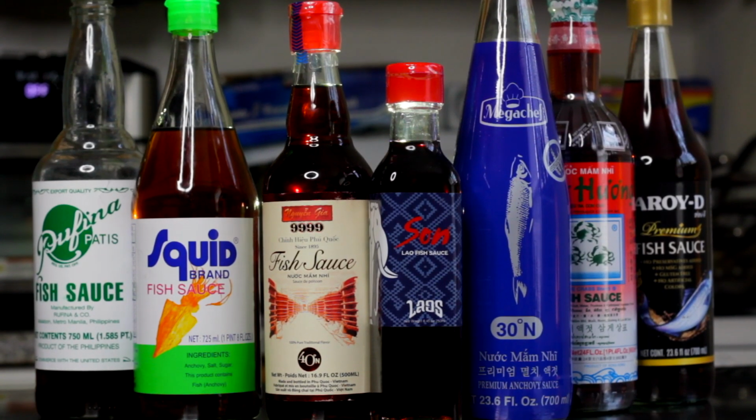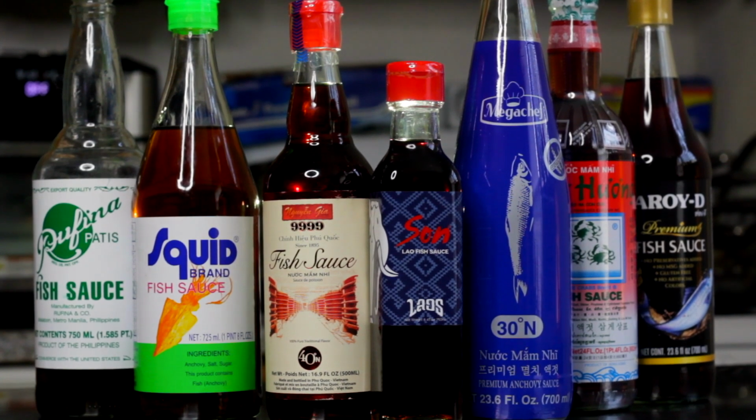If you take a look at the fish sauces here, we notice a difference in color, like the lightness, the darkness of it, how clear they are. And we'll see how that affects the flavor.